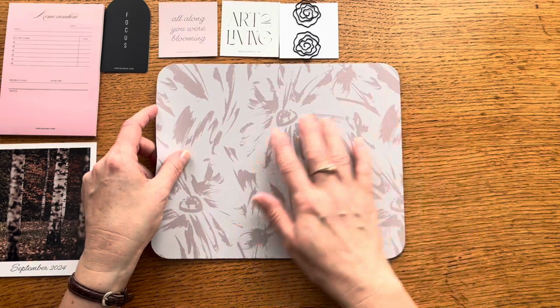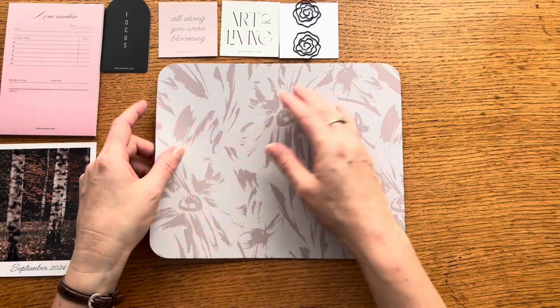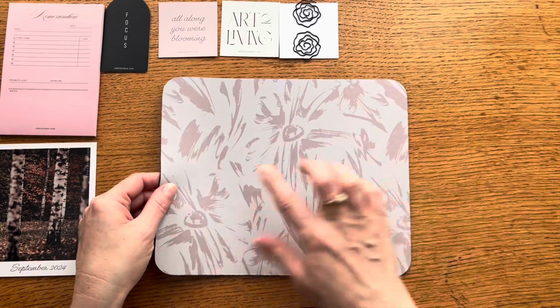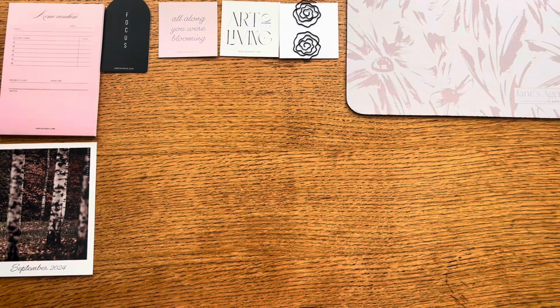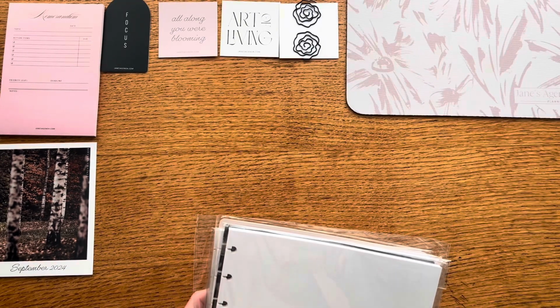So we have this beautiful mouse pad in that really thin, I like when they're not real thick. So this is a nice thin mouse pad design and that really pretty design, which I know we're going to see in a little bit. Then let's see, I feel like everything is kind of backwards, only because I don't know what is the dashboard set. Okay.